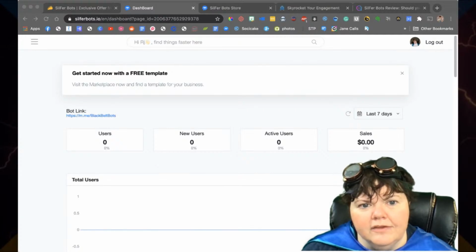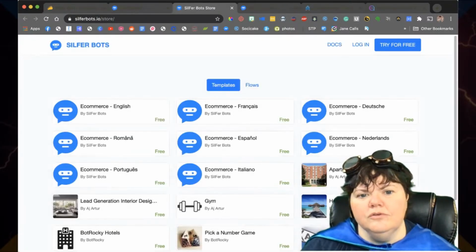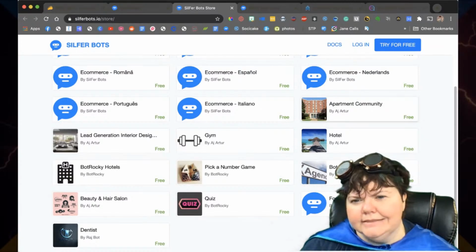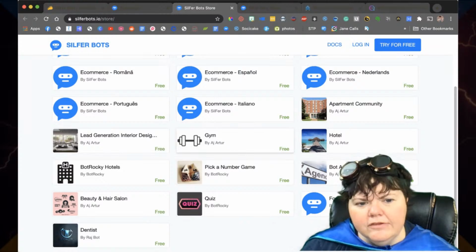Now, can I click on this anywhere? You're not seeing my mouse. Oh, I can click on this. When I do, boom, it takes me right to templates. Interesting. Okay, so we've got templates, a lot of them based on profession, basically. Here's a bot for a food truck. Here's a bot for a gym. So that's interesting.